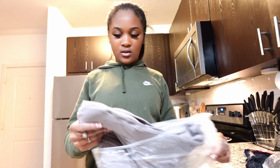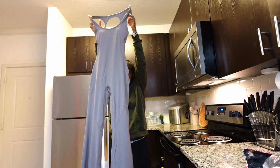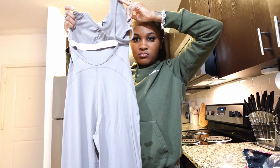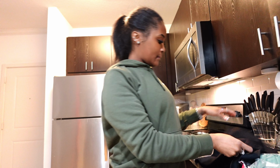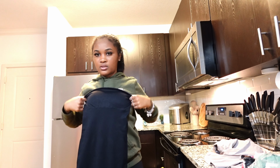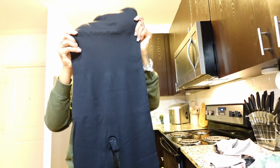Alright, so. Green. Oh no, this not a two-piece set. This just a romper. But this is a gray romper. It's clear at the bottom. And then the back is out. Another romper. It's a two top romper. And it's flare at the bottom as well. I don't know how I feel about this. It might be, I don't know.